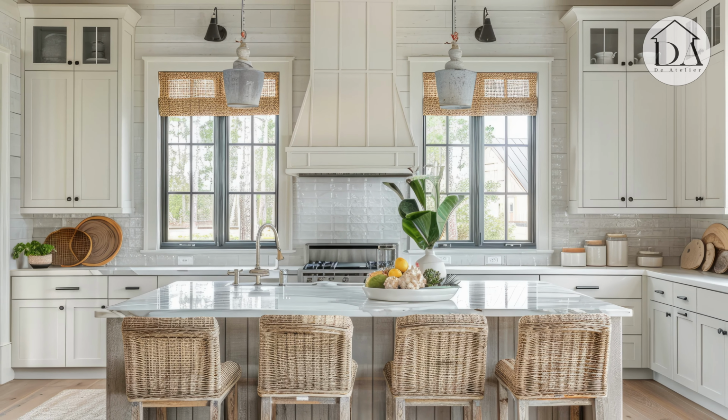Colorful backsplashes are a fun and expressive way to breathe new life into a mid-century modern revival kitchen, adding personality, charm, and a sense of retro nostalgia to the space.